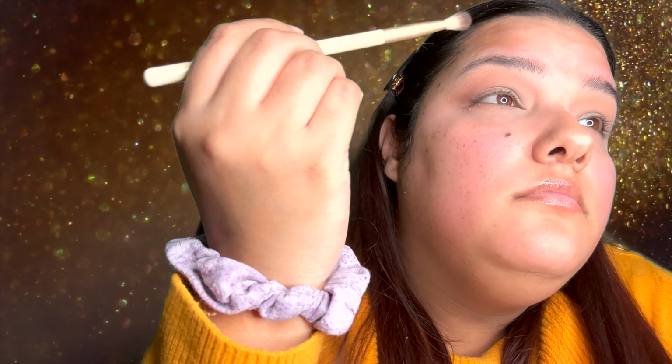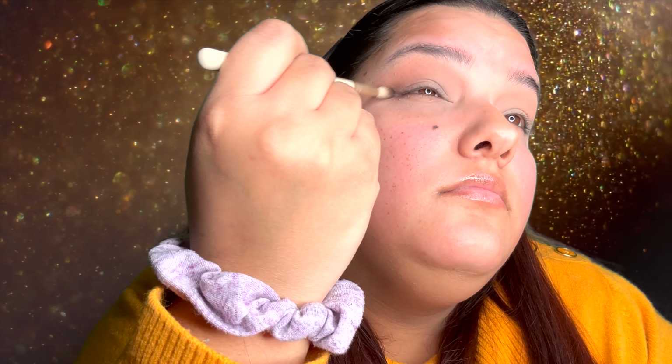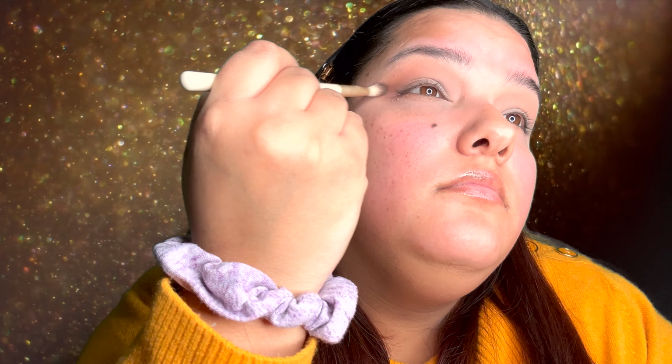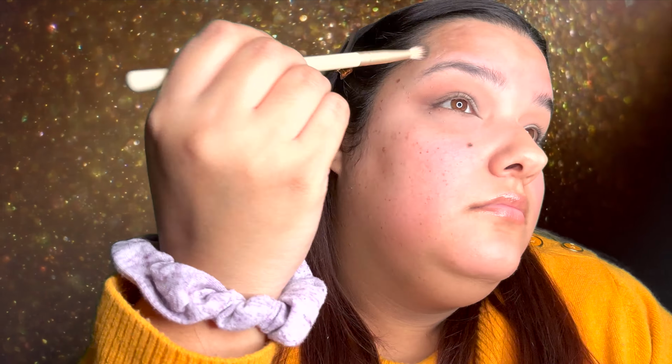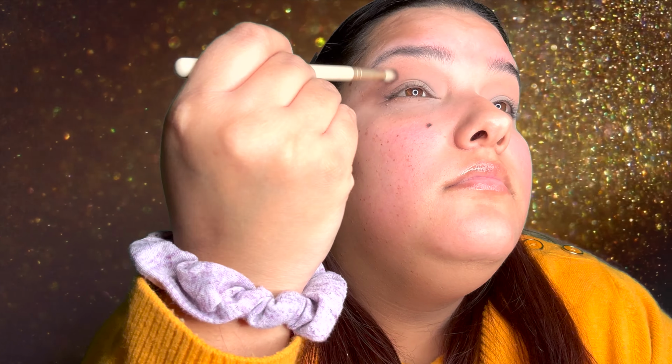But anyway, now I'm going to take a darker brown eyeshadow, and I'm just going to put it on my outer edge. My favorite thing to do with eyeshadow is having a light color in your crease and then a darker color, not that much darker, just a little bit darker on your outer edge. And if you wanted, you could end it here and start putting your base. But for me, I love shimmers, so I will be putting on shimmers today.